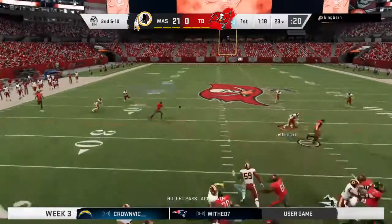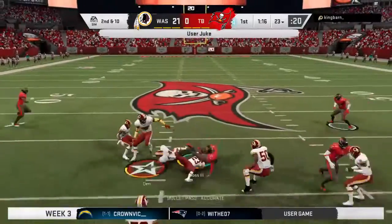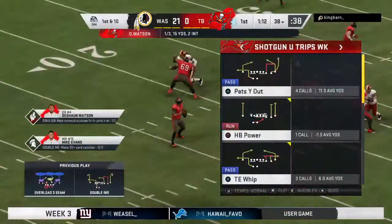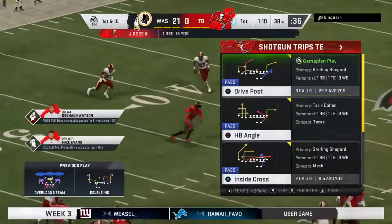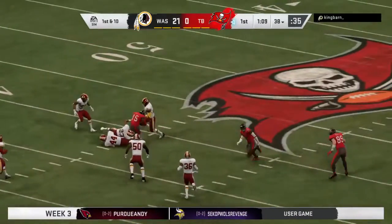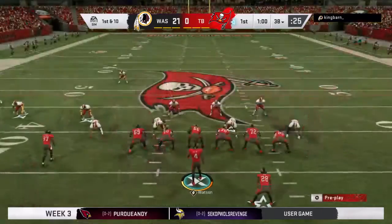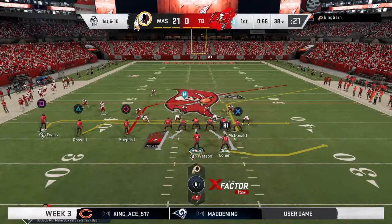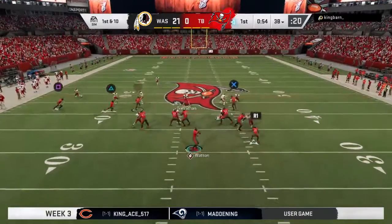Throwing on second down. Watson. That's complete to John Ross. And he's taken down but able to slip across the 35. 15 yards on the play. First down. I think it all came together there. In-breaking route. Drove it with excellent pace. Money throw right there to move the sticks.